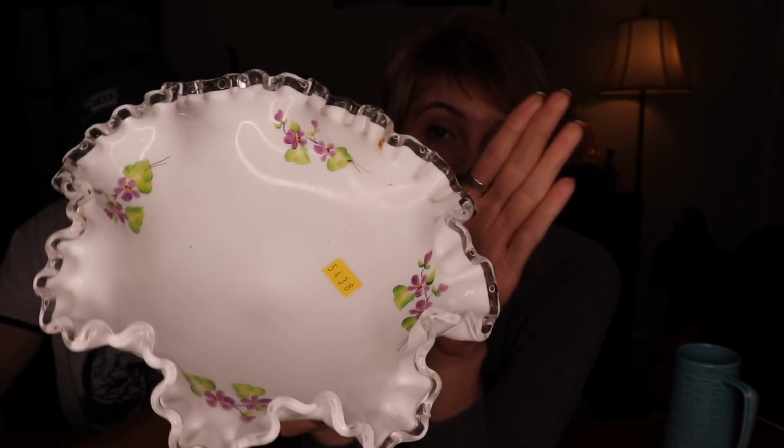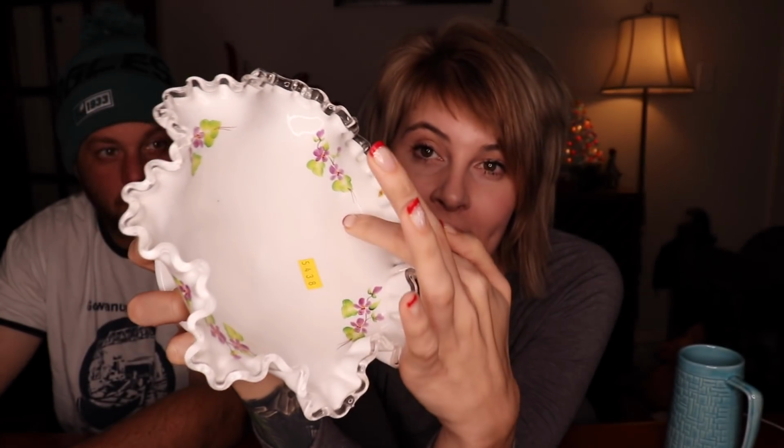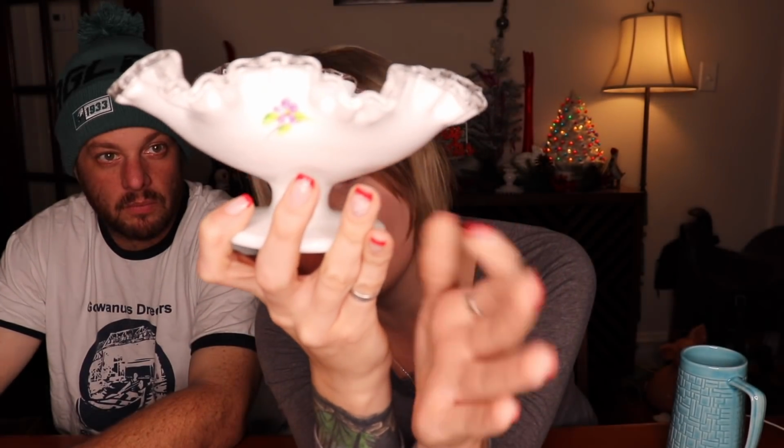A piece of signed Fenton. Is that for me? Jan Deschong. Violets in the Snow. So this piece right here is a Fenton piece. It is called Violets in the Snow because it is a silver crest with white glass and violets painted on it. It's a nice compote. It's called a compote because it has a pedestal right here. And I really like that. It's a nice piece. It's got some schmutz on it.